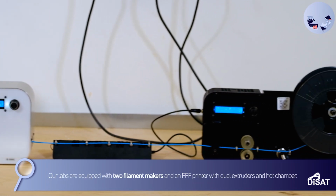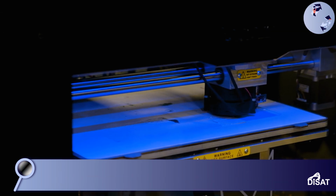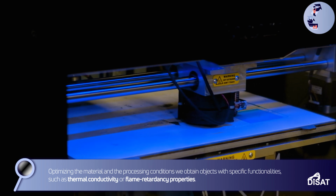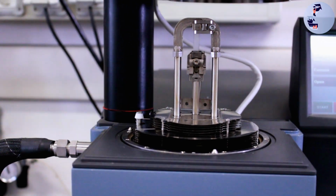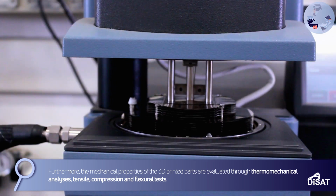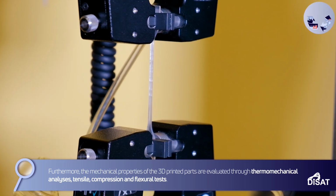Our labs are equipped with 2 filament makers and an FFF printer with dual extruders and hot chamber. Optimizing the material and the processing conditions, we obtain objects with specific functionalities, such as thermal conductivity or flame retardancy properties. Furthermore, the mechanical properties of the 3D printed parts are evaluated through thermomechanical analyses, tensile, compression and flexural tests.